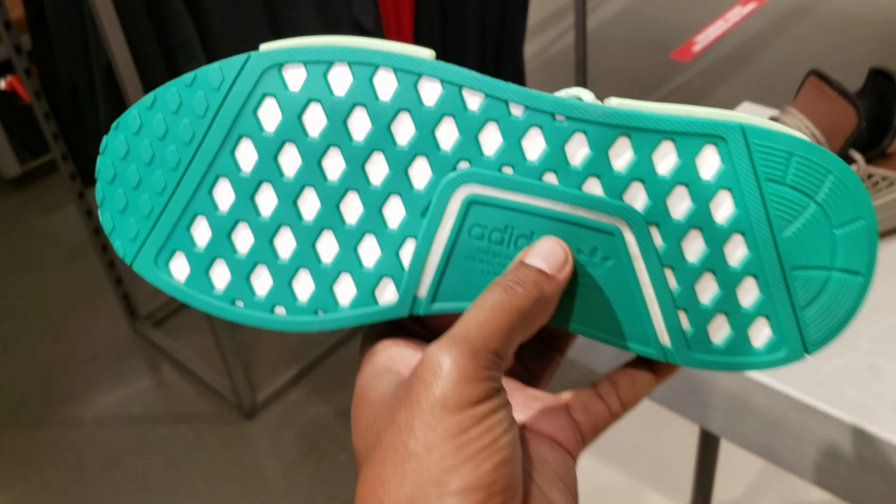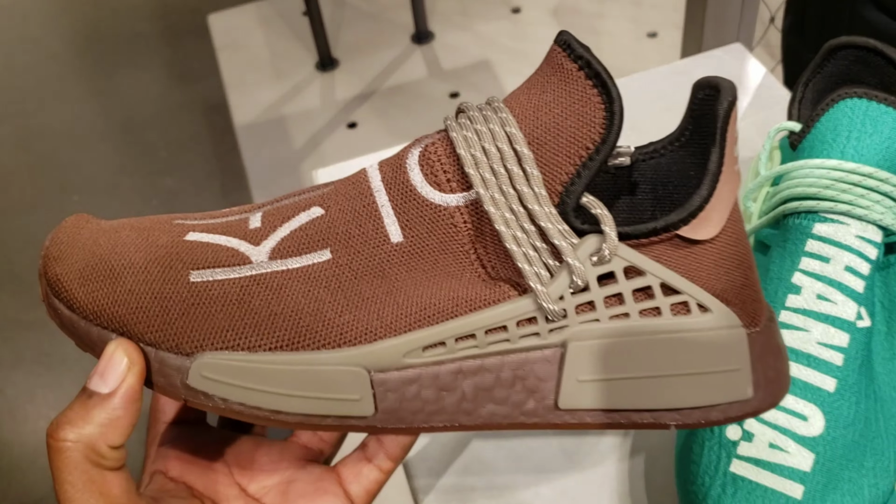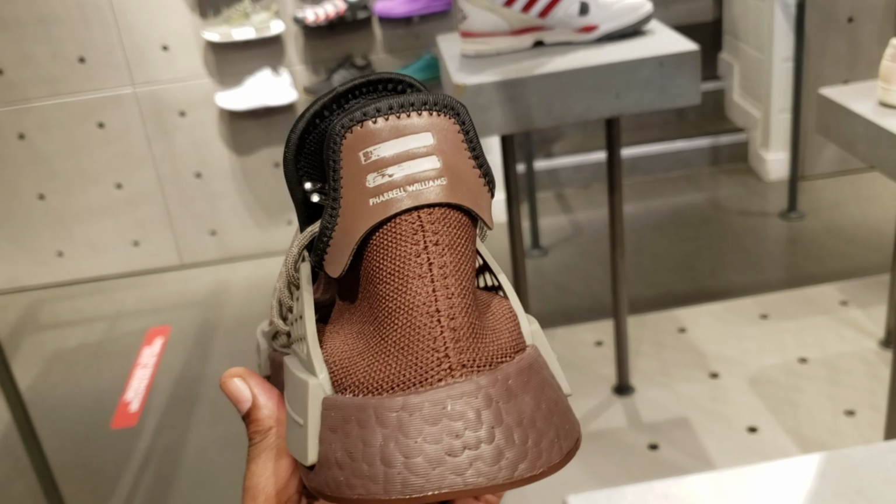What do you guys think about these human races right here? These are the newest colorway. They just came out today. This colorway is pretty dope. They got two of them that are new. This brown one too, not really a fan of that at all. You know what I'm saying?